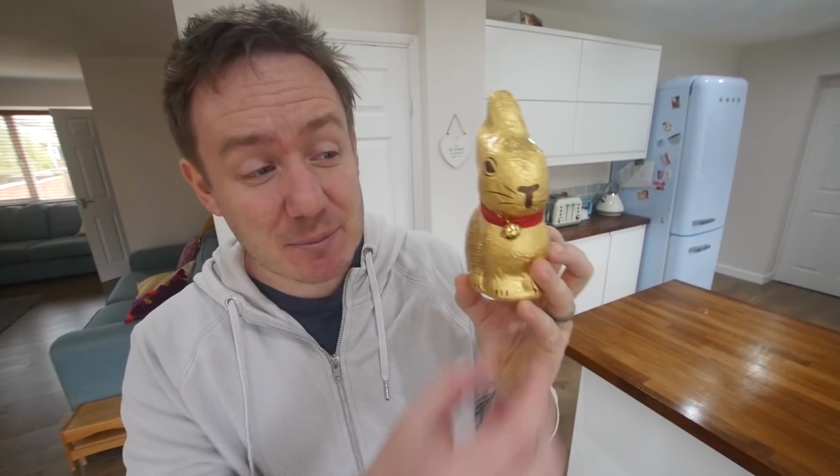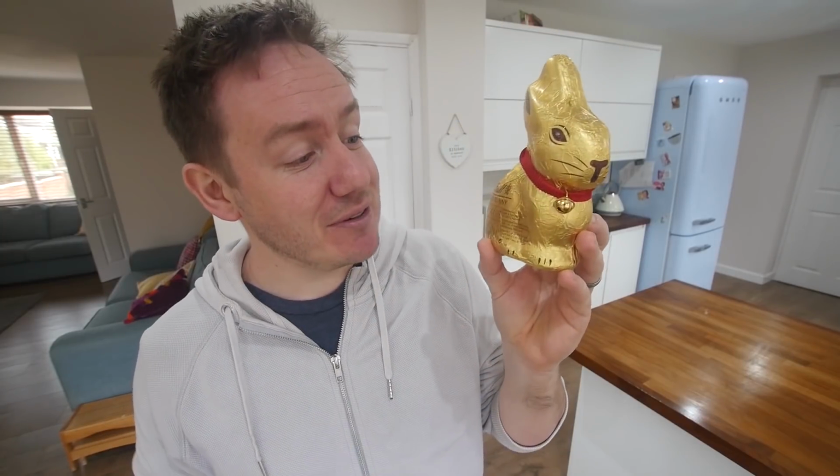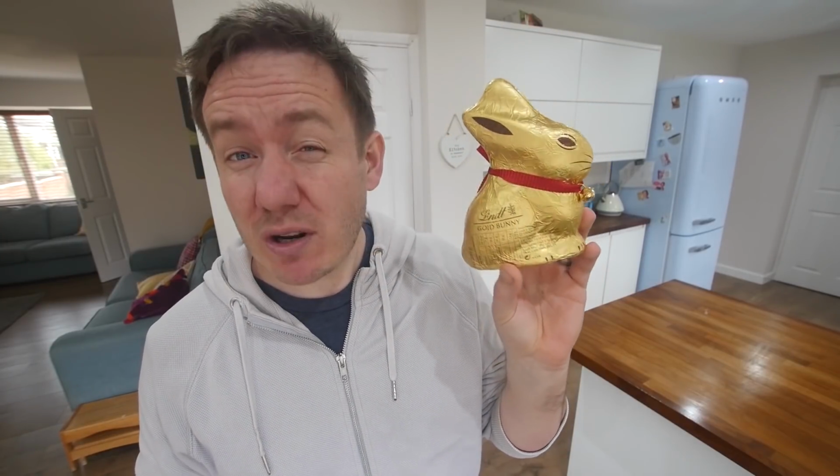Yeah, if you didn't know what a Lindt Bunny is, it's basically one of these. They're very popular around Easter time here in the UK. It's a chocolate bunny, basically. And it comes with a little jingly bell on it. It's got a little red ribbon. It's wrapped in gold, but the chocolate is milk.